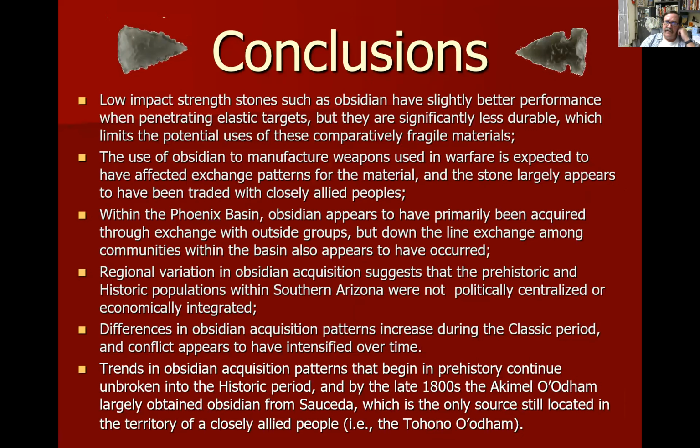So in conclusion, low impact strengths such as this, obsidian are not necessarily the highest quality materials, and they only have slightly better performance when performing elastic materials, but they're substantially less durable, which limits the potential uses of the material. Essentially, if you try to use it in a knife or something that's going to require heavy use or impacts, it's just not going to work. It's going to break apart on you.